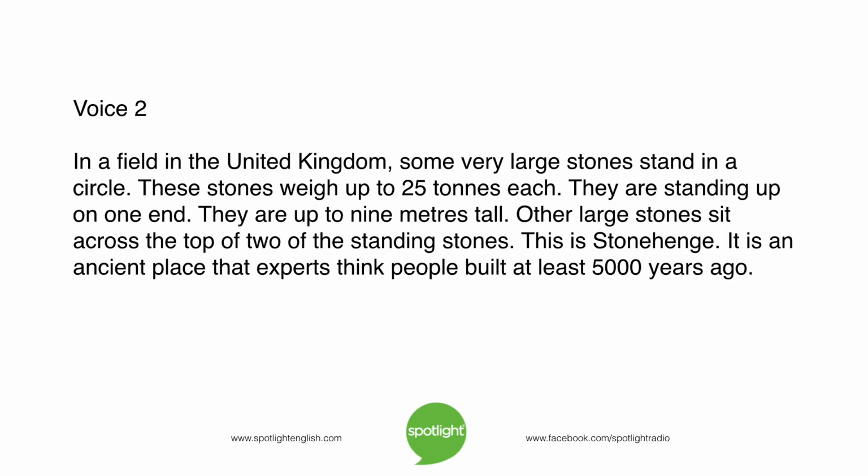In a field in the United Kingdom, some very large stones stand in a circle. These stones weigh up to 25 tons each. They are standing up on one end. They are up to 9 meters tall. Other large stones sit across the top of 2 of the standing stones. This is Stonehenge. It is an ancient place that experts think people built at least 5,000 years ago.